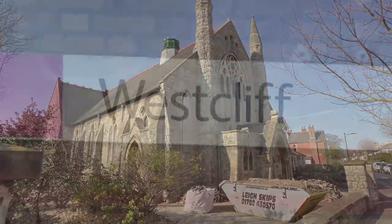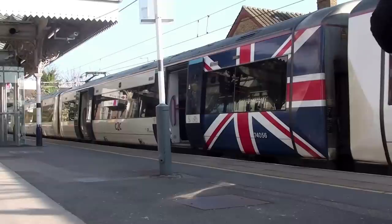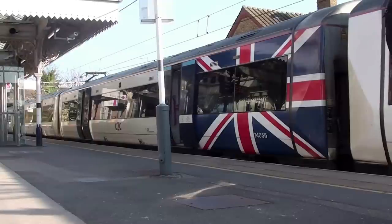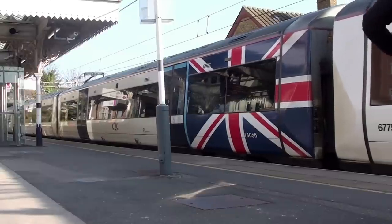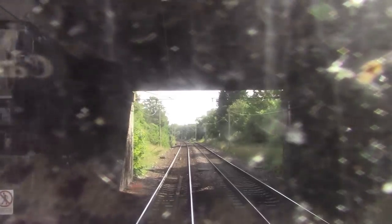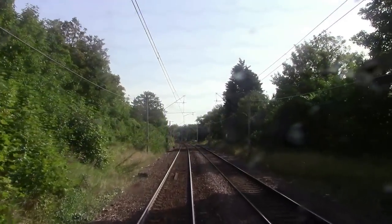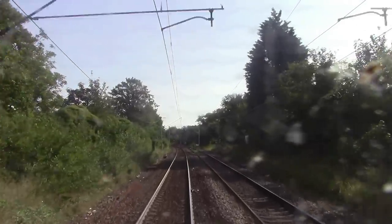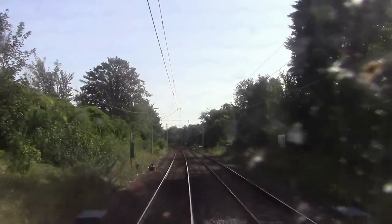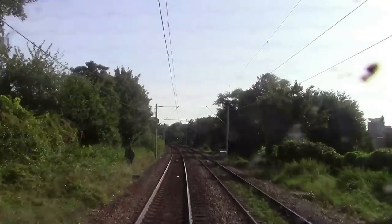The area takes its name from the cliffs formed by the erosion of the local quaternary geology that gives views over the Thames estuary towards the Kent coastline. The gradient is the steepest on this section of line, rising at 1 in 80.